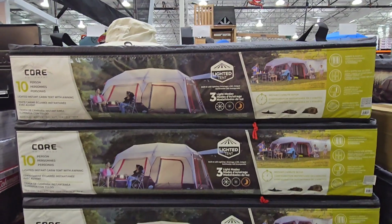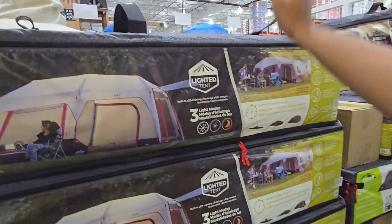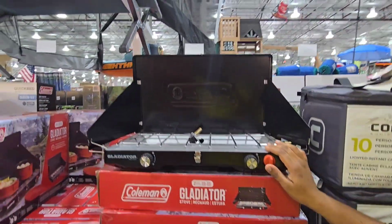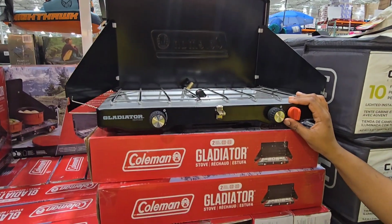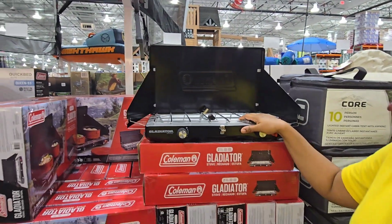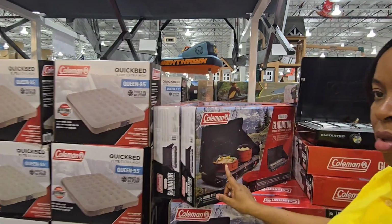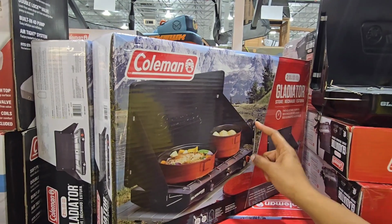Summertime has summer things, summer gum. This is $2.499. And is this a grill? Oh, it's like a burner. You can cook with it, like gas cooker, like the ones we have in Nigeria. This is an example. And then you connect it to gas.